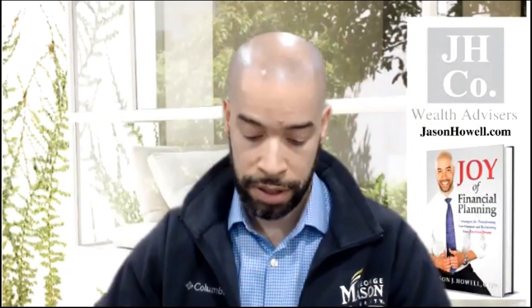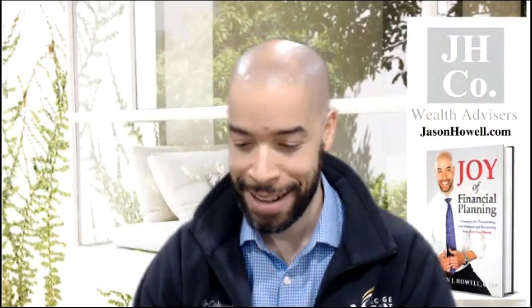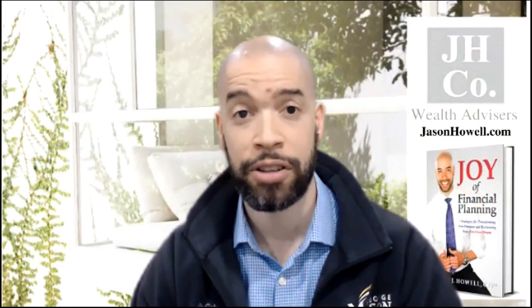Now, this is important. You'll see a little slip of paper in here too. And this little emblem is the U.S. Department of Treasury. Again, this isn't junk mail. This isn't a scam. Enclosed is your economic impact payment card. This prepaid debit card is being sent to you on behalf of the U.S. Department of Treasury in place of a paper check.